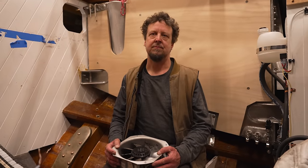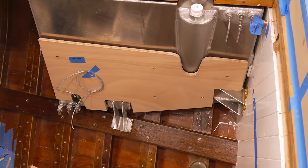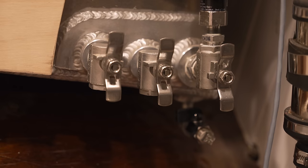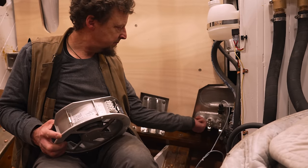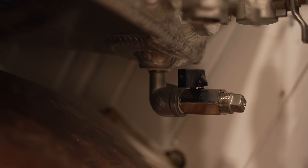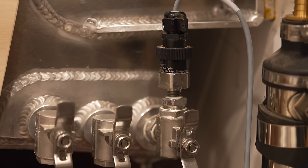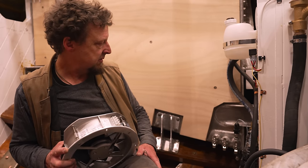So we're in the engine room again, Joe. Could you just give us a really quick update on some of the latest projects you've been working on in here? Yeah, fuel tank plumbing. We got the supplies on the bottom of the tank. They're very nice Groco valves. We have a little valve on the very bottom for stripping any water out. We have a transducer here that's a pressure sensor that will go to a Meritron device that will be able to tell us what the tank level is based on the pressure in the tank.